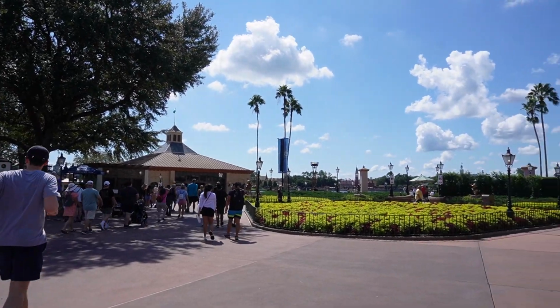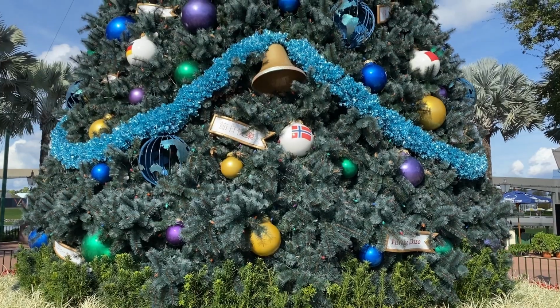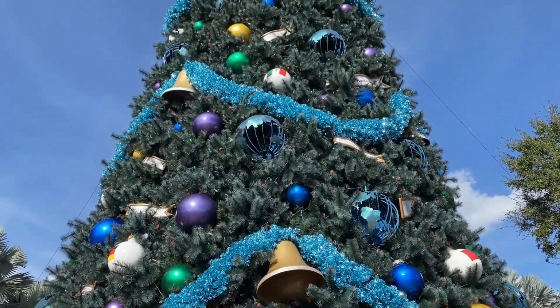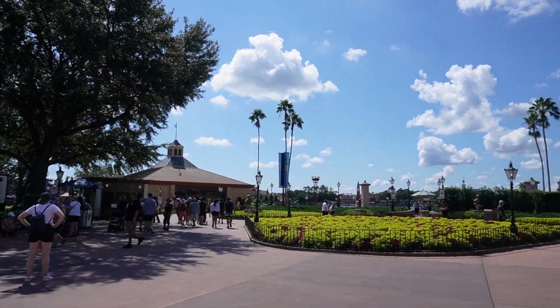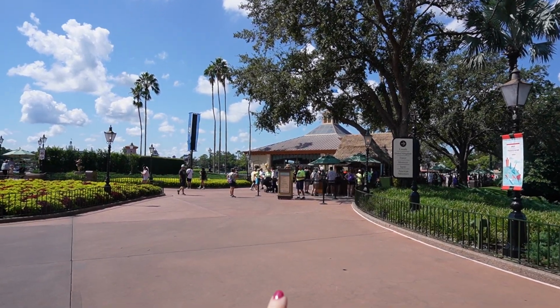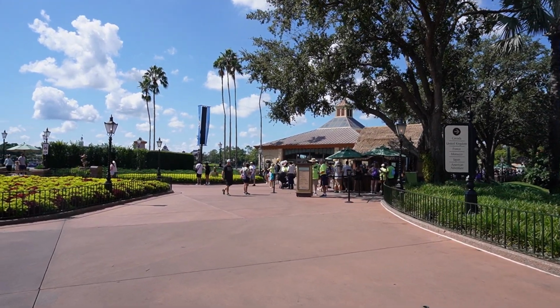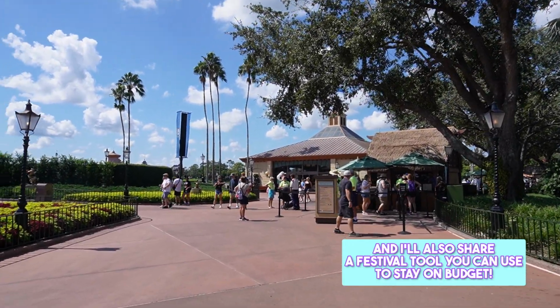We are coming into the World Showcase. Usually right here is where they have other decor and festival specific things that you can get photos in front of. I'm not sure why they don't this year, but these 2 buildings on either side, these are the Port of Entry buildings. We're going to go into the one on the right here because I want to show you more festival merchandise, as well as a helpful little tool that you can use during your times at festivals.